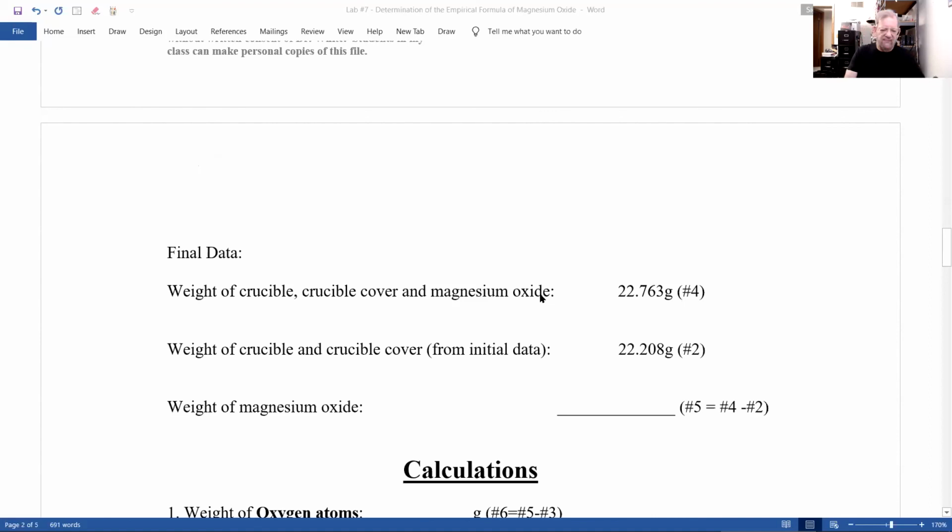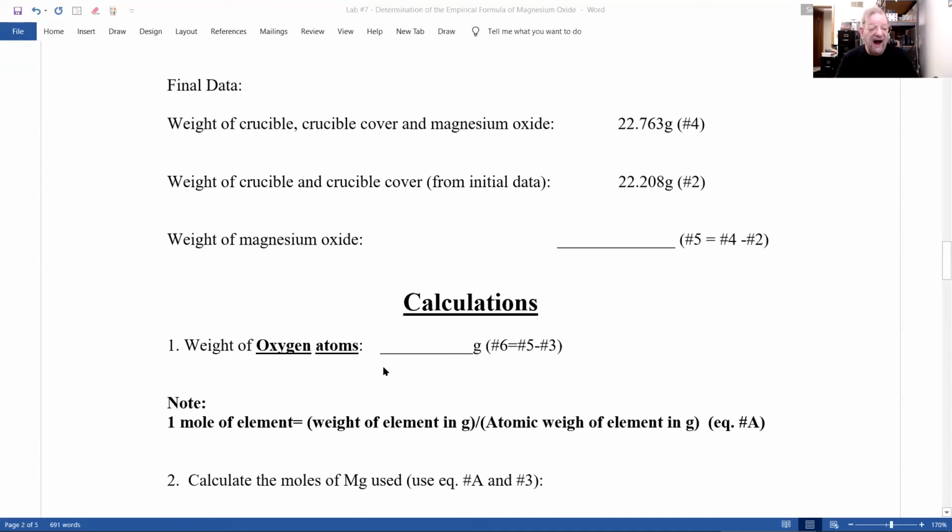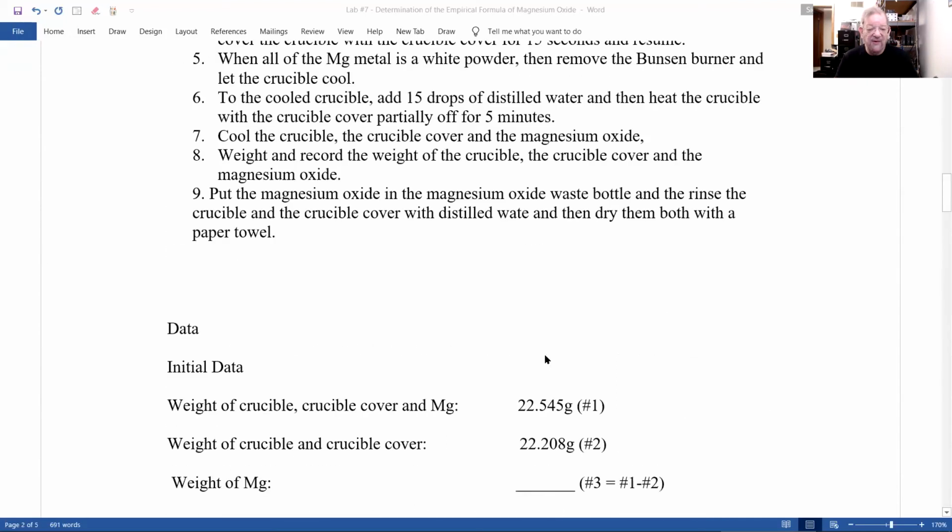Now, after you burn it and you put the water and heat it again, cool it down, you never put a hot object on a balance because the heat will throw your measurement off. You have the weight of the crucible, cover, and the magnesium oxide, that gray white solid you made. And you had from number two the weight of the crucible and cover empty from your initial data. If you take four minus two, you'll get five, which is the weight of the magnesium oxide. Now, calculations you have to do. How many oxygen, not O2, but oxygen atoms did you make or attach to the magnesium? That's number six, and that's number five minus number three.